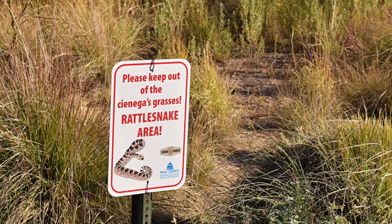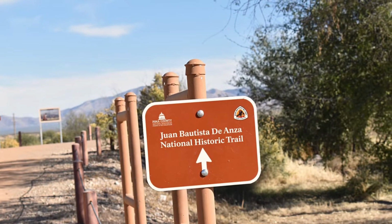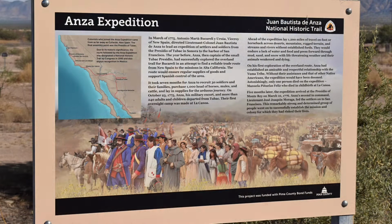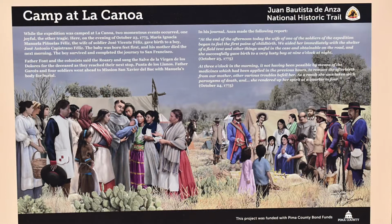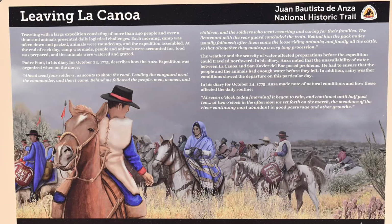It's the Juan Bautista de Anza Historic Trail. That's where 30 soldiers and their families headed north from Mexico all the way up to San Francisco. They only lost one person in the whole tour, where a lady actually was giving birth, breech, and she passed away.